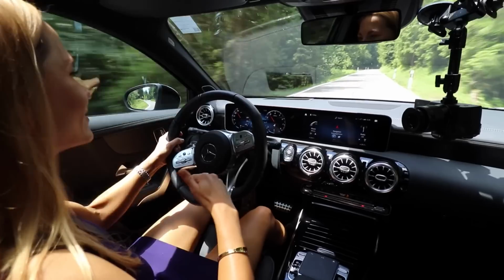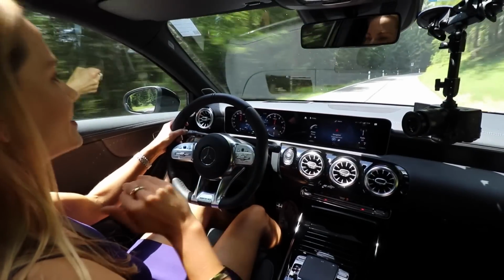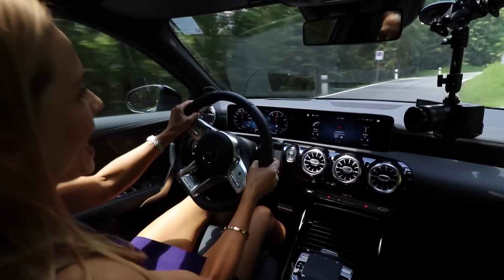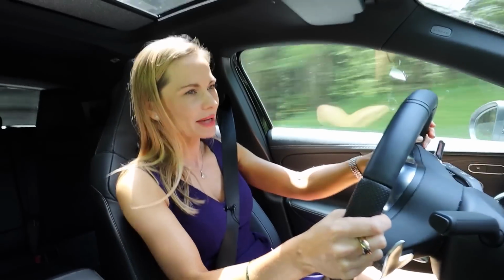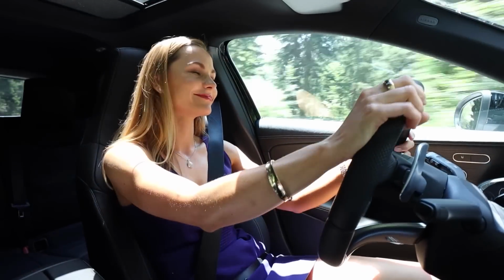You're sitting low, you've got such a good grip. Did I mention that? I think so, but because it's this good, I don't mind repeating myself. And handling in this car is just superb. It's a perfect car to have a little bit of fun.